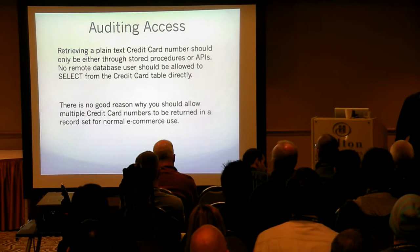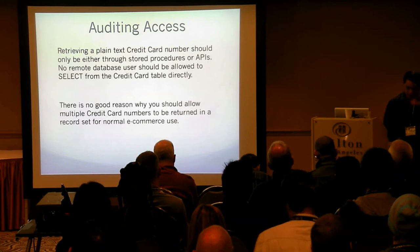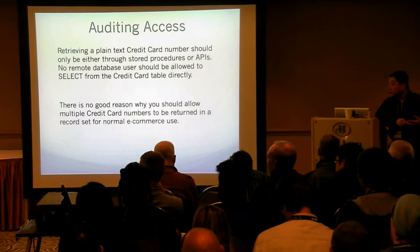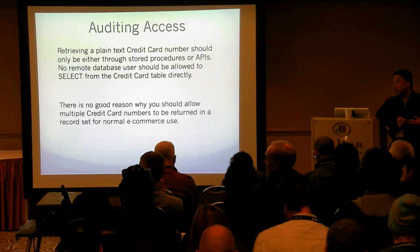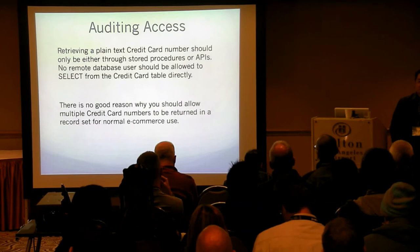Right. Because at some point, you're going to have to decrypt that credit card in order to submit it to your payment gateway. CyberSource actually offers this interesting service that says, we can deal with you not even touching a credit card number.